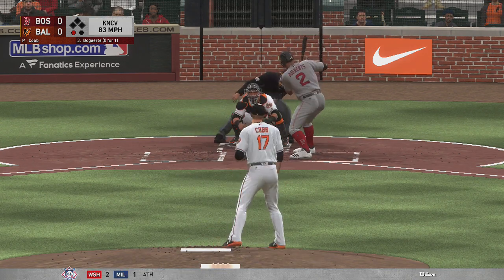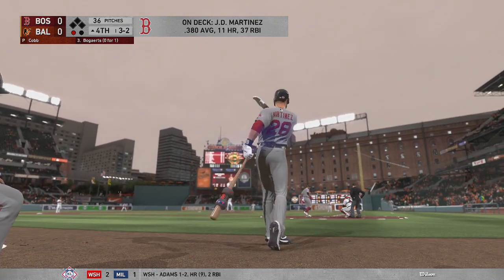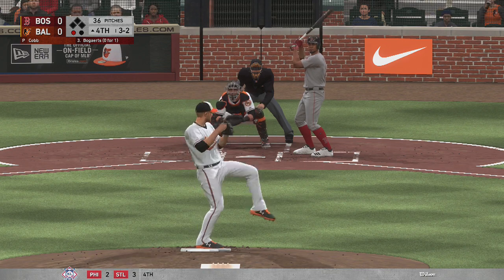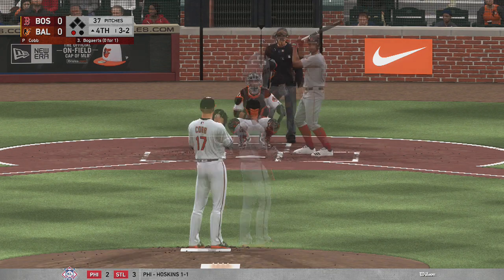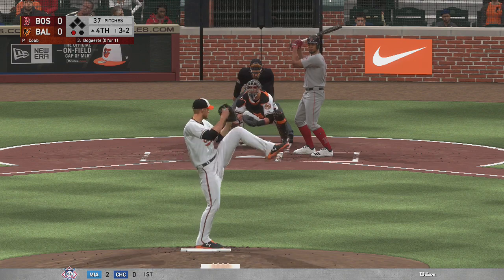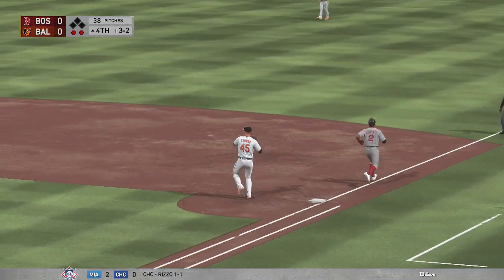I think one of the keys, Matt, you want to try to initiate contact. The one thing you don't want to do is run the count to 3 balls and 2 strikes. Whatever you want to throw it over for a strike. Full count still. Hit hard back up the middle. There is Escobar. Throw gets him. 2 down.